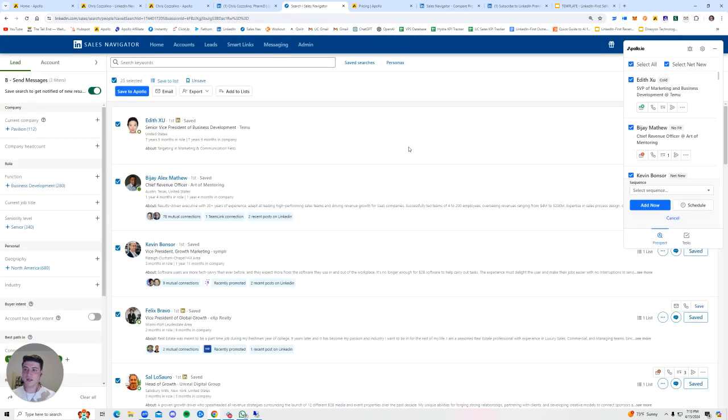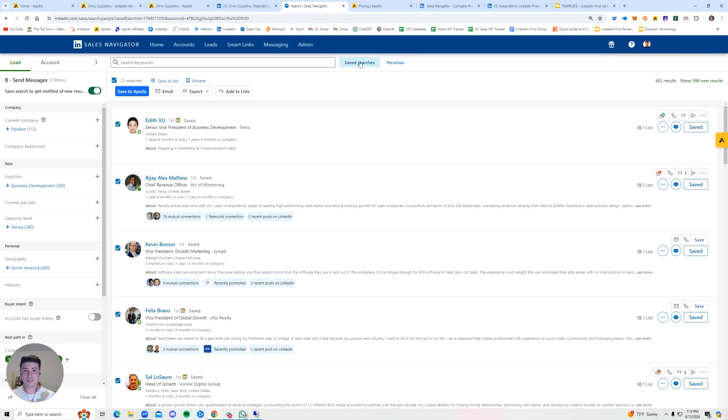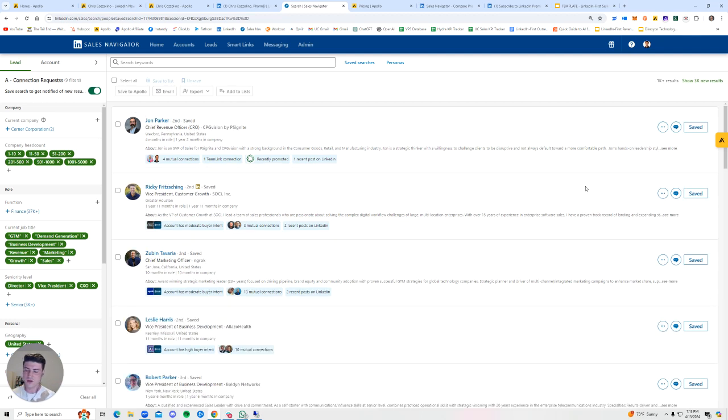So we built out 2 saved searches within LinkedIn, and a connection requests saved search that we can work off of and start our days with, that are going to have the most active decision makers within our ICP on LinkedIn. And then we built out a send messages saved search. By leveraging those 2 saved searches as well as lead lists within LinkedIn, we're able to keep track of all of these leads across this pipeline that we're building in LinkedIn. And then we're leveraging Apollo to enrich email addresses, enrich phone numbers, as well as put some structure after an initial message has been sent out.